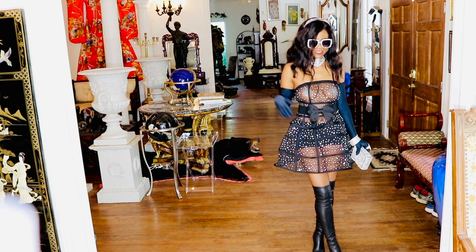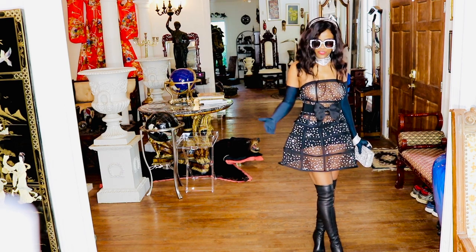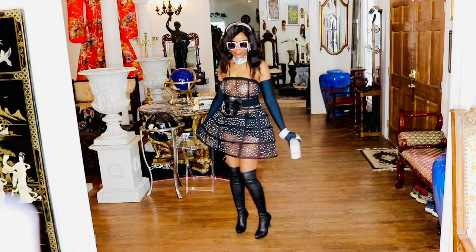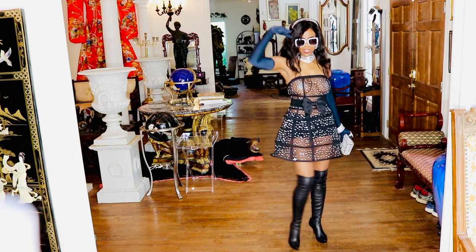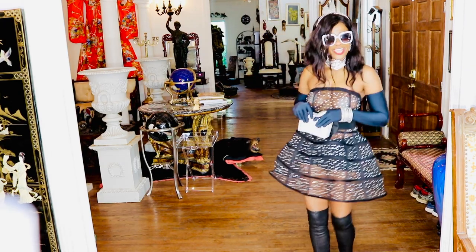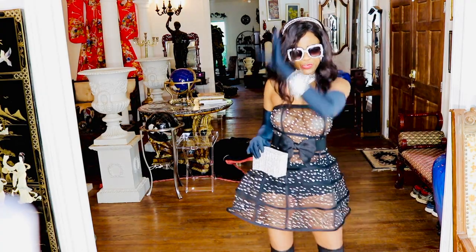When I saw it at the Kikiriki website, I was like, ooh la la, I've got to have this. So let me go ahead and do the Fashionista Professor runway modeling of this fabulous Kikiriki outfit for you guys.